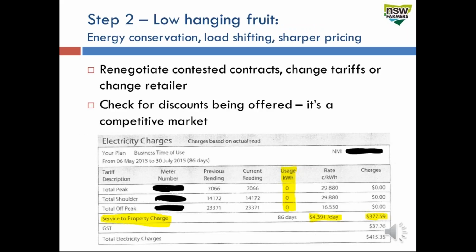So step 2, this is back to smart purchasing and managing time of use. This example is about electricity. As I'm sure you know from your bill, you're going to have the opportunity to peak or shoulder off peak. Now have a look at where you're using your power, and if possible, move that power usage to a lower tariff rate. And that's not always possible with dairy, we know, but it's sometimes quite surprising what can be achieved.